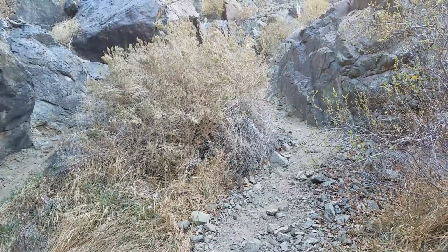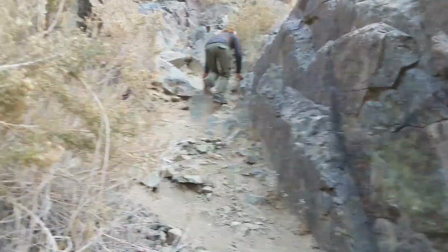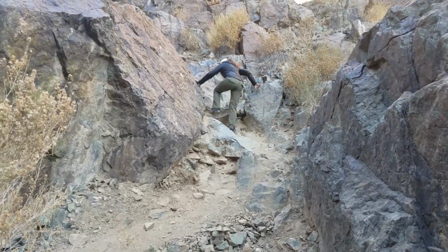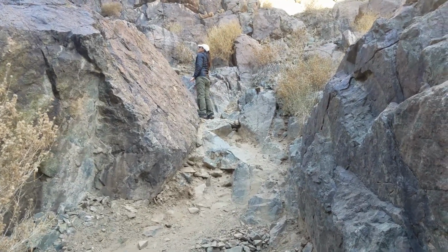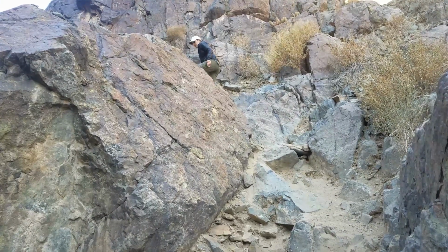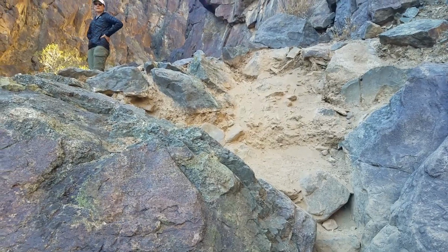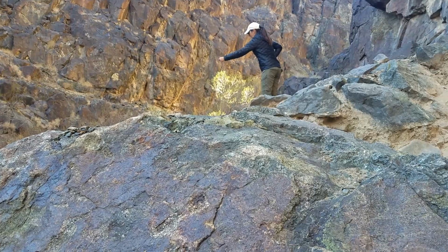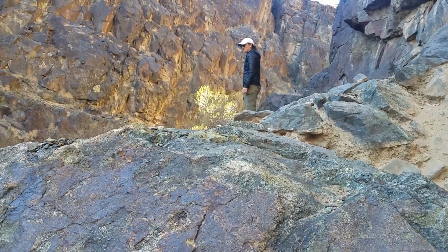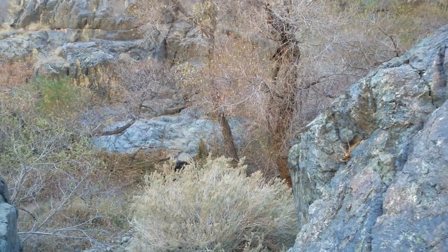Holy moly! So the obvious is not the easy way. Looks like we should have gone in front of this big rock right here, that way. So there isn't a pathway where you are, huh? But from here it looks like it goes that way. Okay, well, let me try going this way and see what happens. So the obvious way is not necessarily the right way.